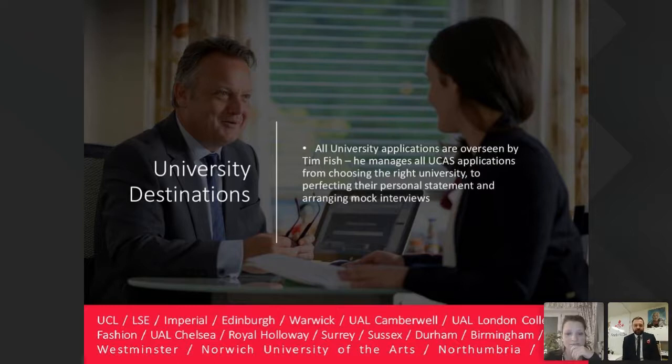So top UK universities. And what we really focus on is making sure that students reach their potential. Quite often around this time of year, students will say to me, you know what, it's okay, I think I'll just go to a mid-ranked university. We don't accept that. We will push and push and push our students to make sure that they reach their absolute goal.